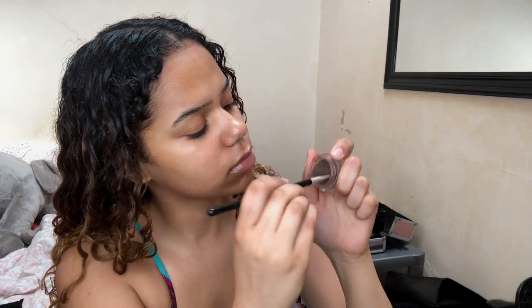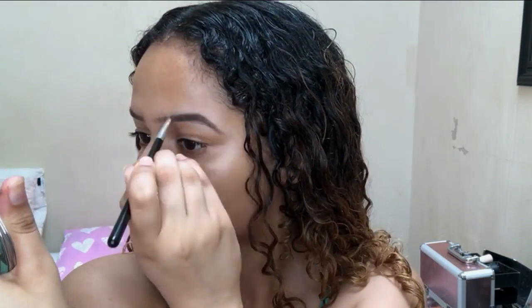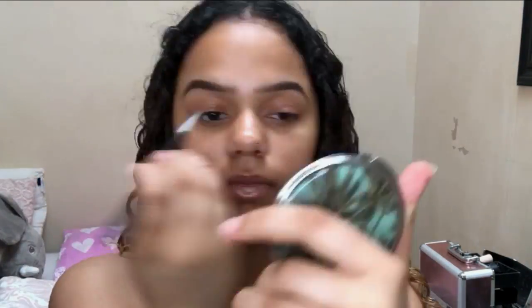So the first thing I do in my everyday makeup routine is my eyebrows. I use the Revolution Pro eyebrow pomade in chocolate, and I am going to use this small brush. And now I'm going to conceal my eyebrows.